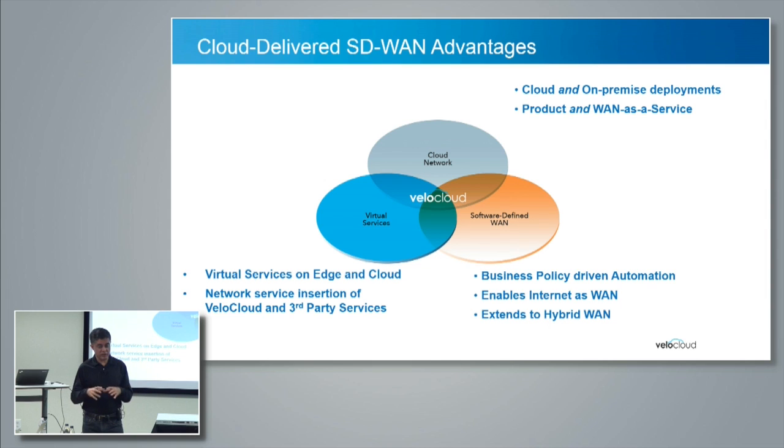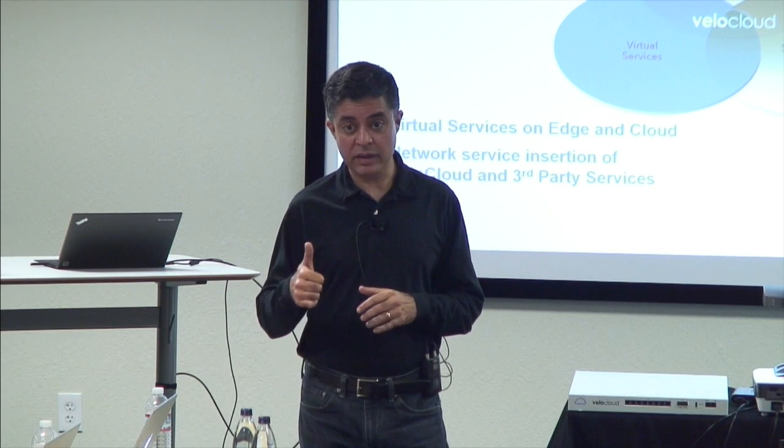So one portion of our service is delivered from the cloud. Now, from the cloud is both in the public cloud, but if you're a large enterprise or a service provider, you can deploy our technology in your own cloud. Some people call it private cloud, or you could put it in your own enterprise network. So it's both a cloud delivery portion as well as an on-premise portion. From a business model standpoint, it's delivered as a service today, so you can buy it on a pay-as-you-go model, depending on the number of branches. You can also buy it as a product and roll out your own. So the cloud portion is key to that part.